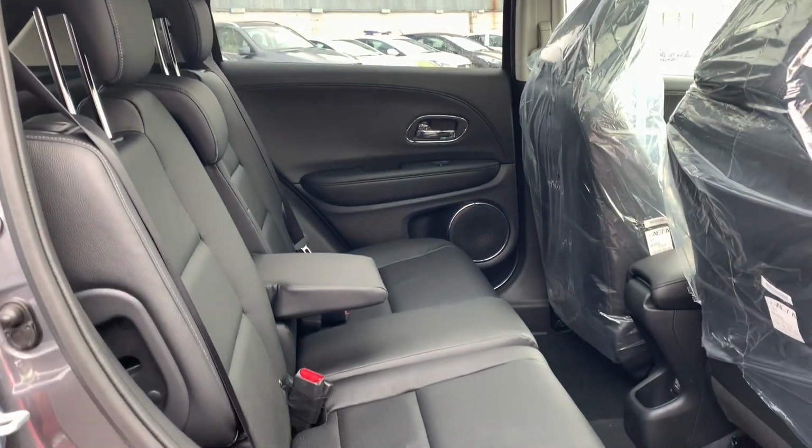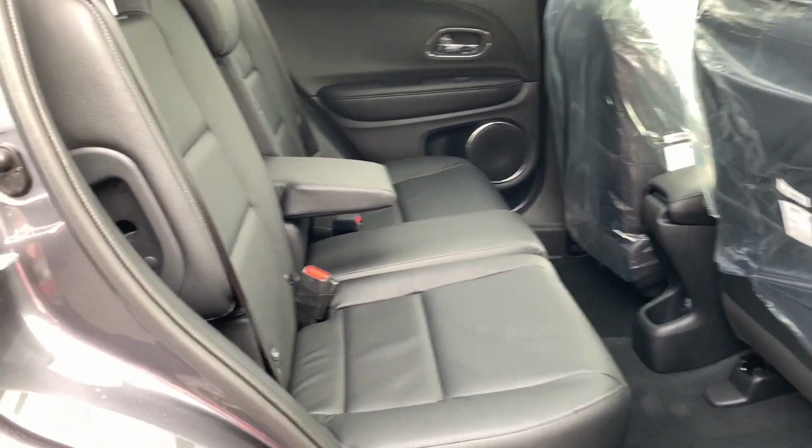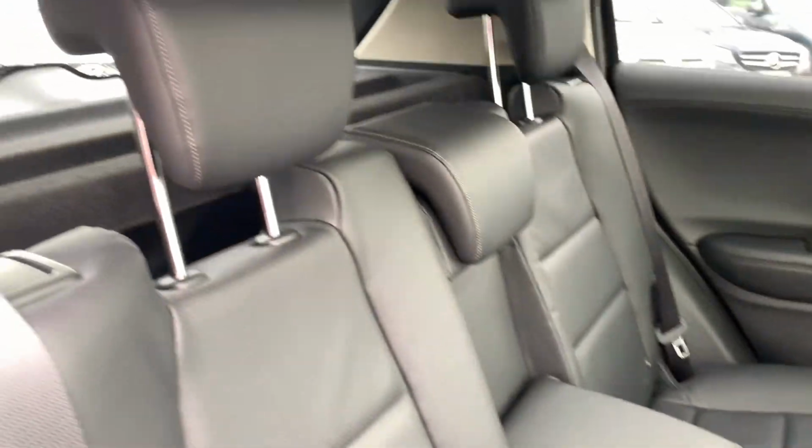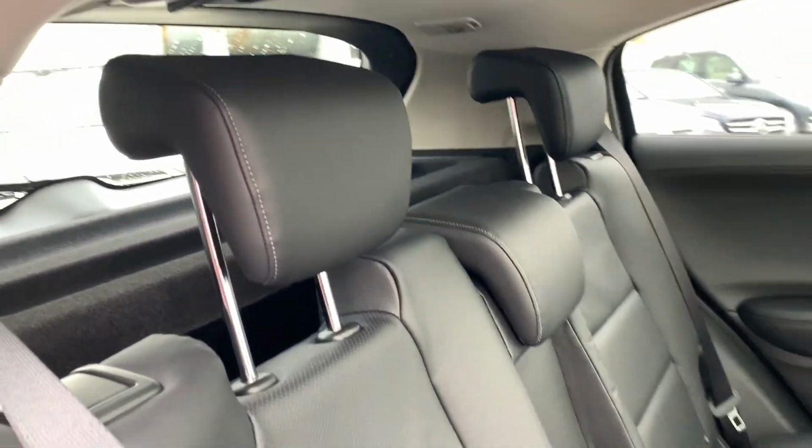As this is an EX model, it has full black leather on the inside. There is ISOFIX here for a child seat. There's ISOFIX for the far side. There's an armrest in the centre. There are 3 head restraints, 3 3-point safety belts overall.